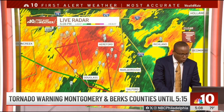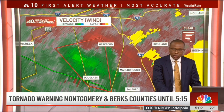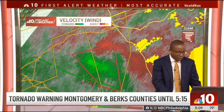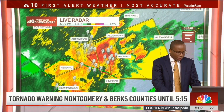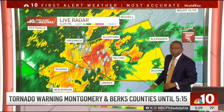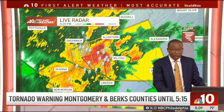Okay, let's take a look at this tornado warning right here, still in effect until 5:15, also noticing some areas of hail. We'll go back to our regular velocity mode just to show you where some areas of rotation are. We're still noticing some areas of rotation near District as the storm continues to slide to the northeast. But again, they will allow the warning to expire at approximately 5:15. Still, these are really strong storms that are pressing throughout our neighborhoods, making their way into Allentown, through the Lehigh Valley, and eventually pressing into the uppermost portion of Berks County too, through Percy and near Doylestown as well. So a lot to watch for as we go throughout the next several hours.